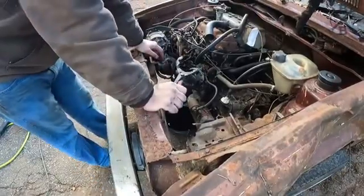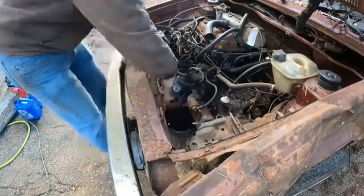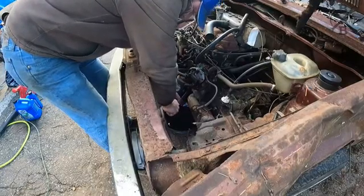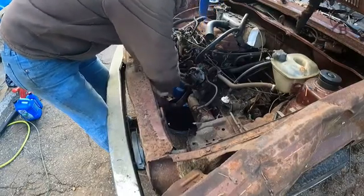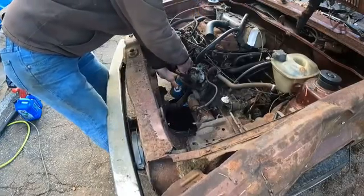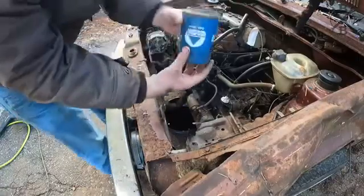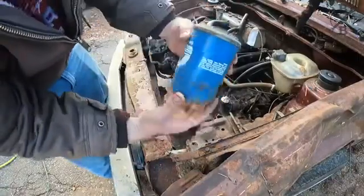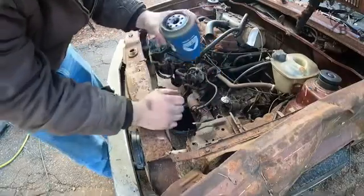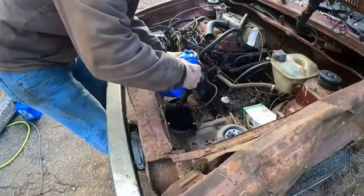All right, with that oil coming out nice and clean, we'll go ahead and pull this old school Beck Arnley oil filter that you can tell has been on there for literally forever. Let's see how she wants to come off. The heck? Maybe that oil filter I have is right. This is like some kind of overcapacity filter. That is crazy. Look at that. That is old school. All right, I am gonna go ahead and pre-lube this filter.